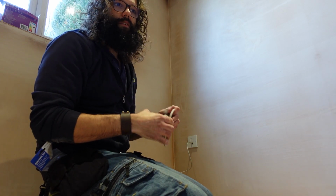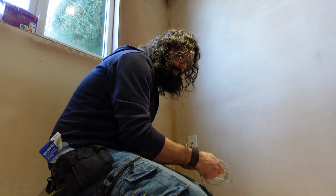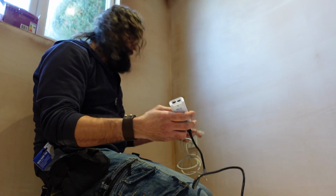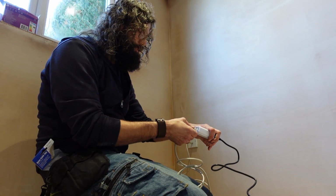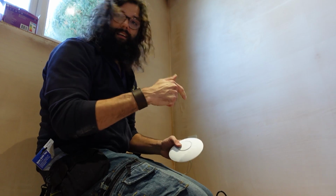So I'll just run to the van if I haven't got a spare one in that bag. That goes into there. You've got two sockets on here. One will say LAN, so local area network, which is what we're going to connect this into, and then the other one says PoE, which is power over Ethernet. So basically that will then power the access point. So I'm just going to nip to the van and get another cable.